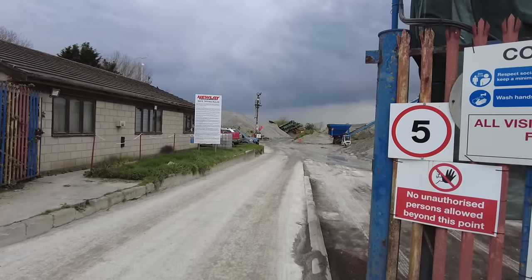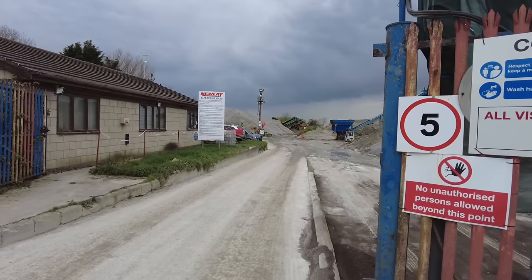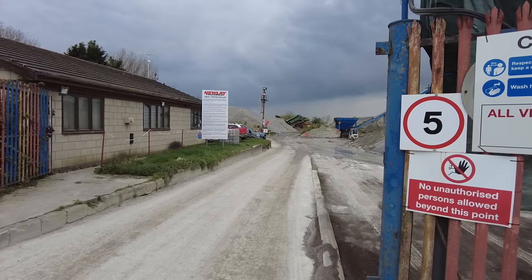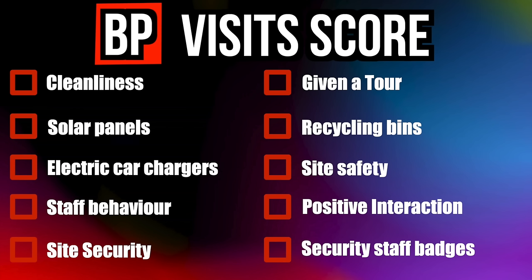So there we go, that was Newlay Concrete. And yeah, the boss never came out, so he's obviously quite happy for me to continue doing what I'm doing. I'm sure they're tolling. Right, let's give this one a score and move on to the next one.